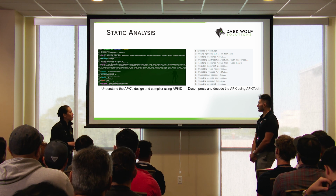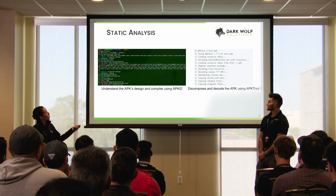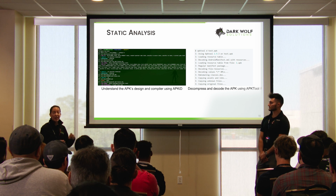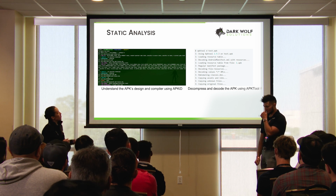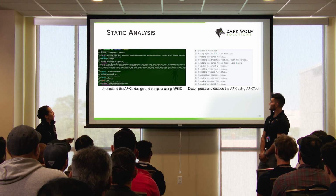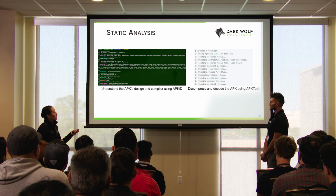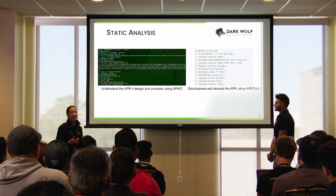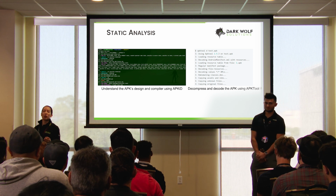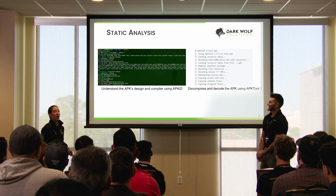Next, we want to decompress and decode the APK using APKTool. In this example, we can see that it's extracting its resources, it's decoding the Android manifest file that Jacob talked about earlier. It's also extracting its assets and libraries. And in addition, it's also extracting its classes.dex file. This is actually the compiled bytecode that gets executed when you run your application.